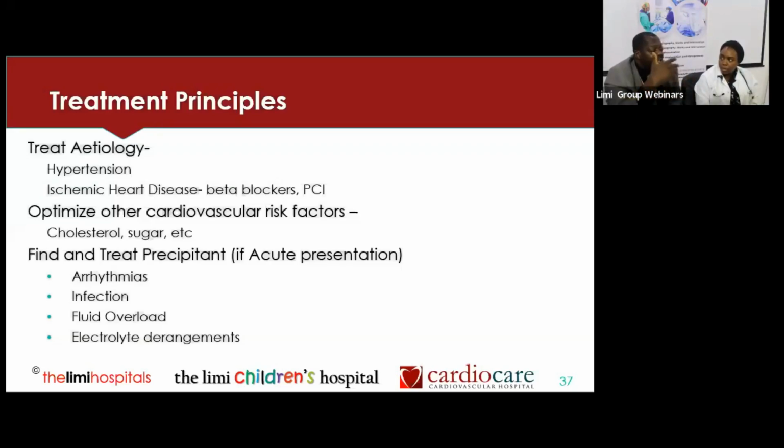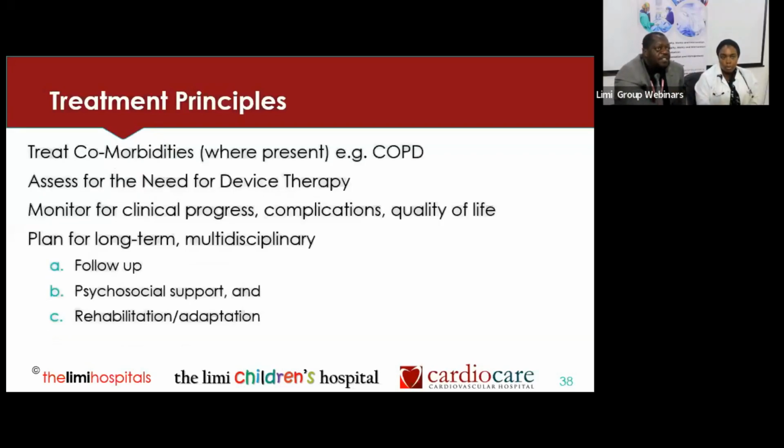anemia, drugs, acute coronary syndrome, you have to look for it and treat it for the patient to get better. Then as you are doing that, you are also looking at all the cardiovascular risk factors. If the patient is diabetic, you have to take care of their blood sugar, take care of the lipid, take care of other comorbidities, because the fact that patient has heart failure does not mean there cannot be any other problem. Then it's when you do this that you follow up the patient and you see whether the patient needs any other thing apart from the medication you are giving.